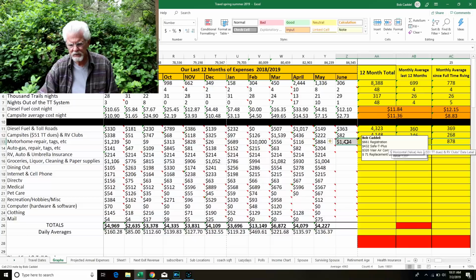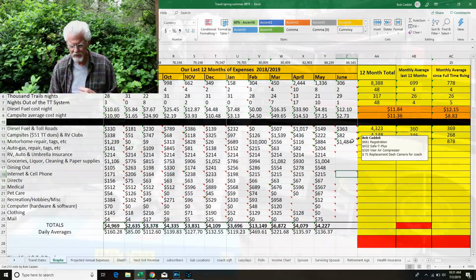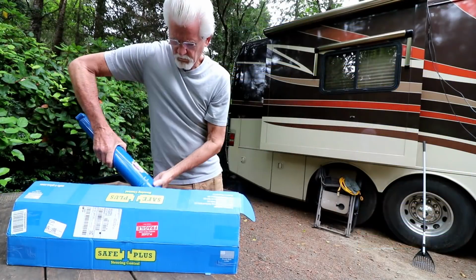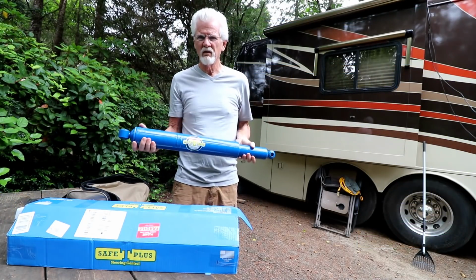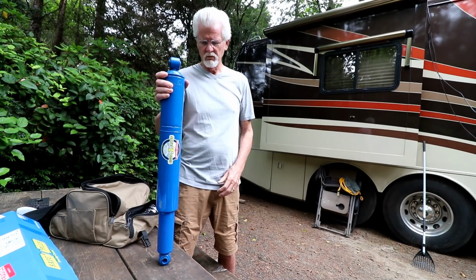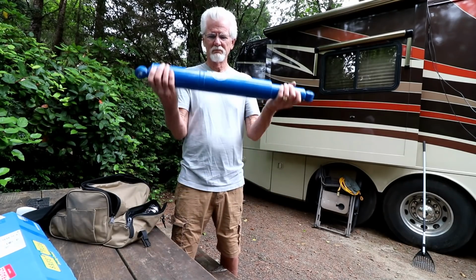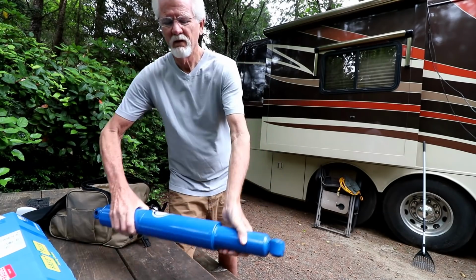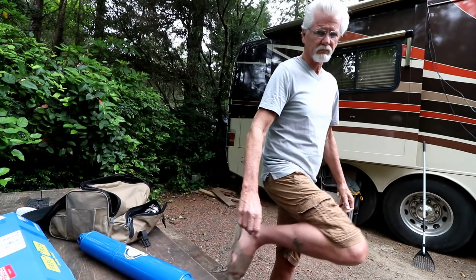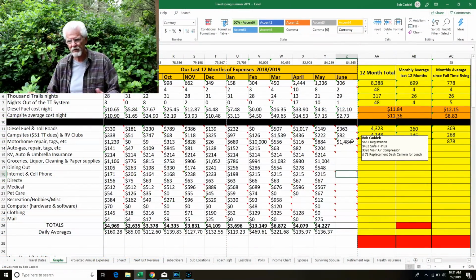Motorhome repairs, we had to re-register the RV this month, so that was $660. We bought a Safety Plus. We watched on Chuck and Cheryl's videos, they put in the Safety Plus on their RV, and it's basically like a big strong shock absorber that goes on your tie rods. The number one thing is to keep you going down the road straight, but the safety part is if you had a blowout and it wants to all of a sudden turn and run off the road, it slows that down. It keeps you more stable.